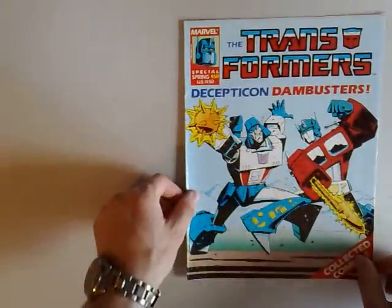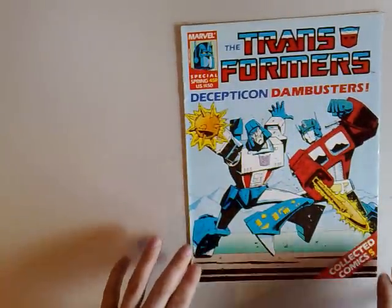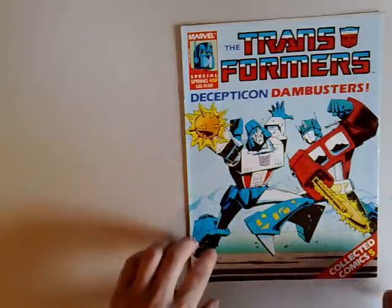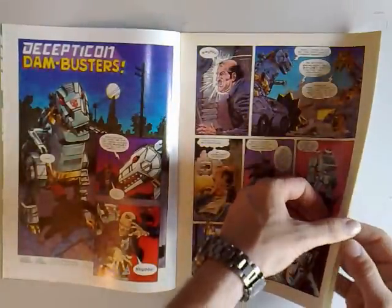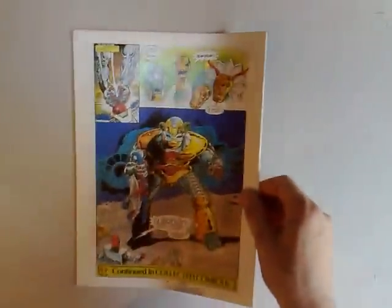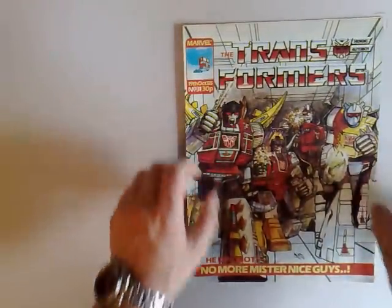This Decepticon Dam Busters was also collected as Collected Comics number 5, with a new cover by Jeff Senior even, which is pretty cool, and just featured the collected edition of those comics, but on much better paper. Sorry, this is moving about a little bit, but they're hard to grab. So there we go, nothing special, and then it just finished with the Guardian, which will be continued in Collected Comics number 6.